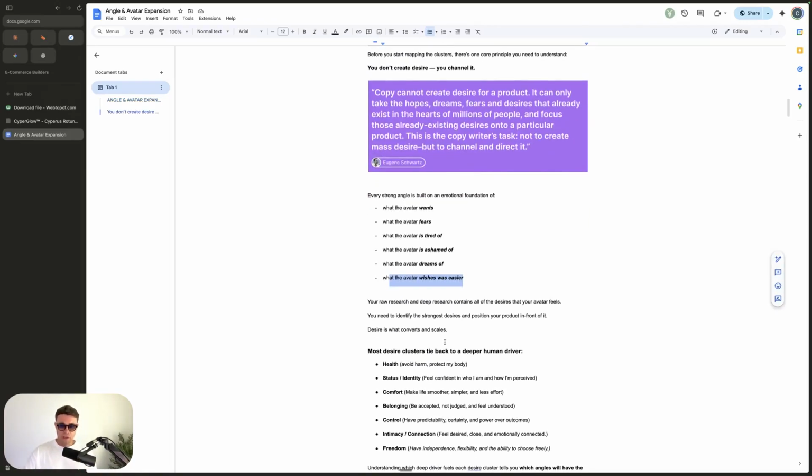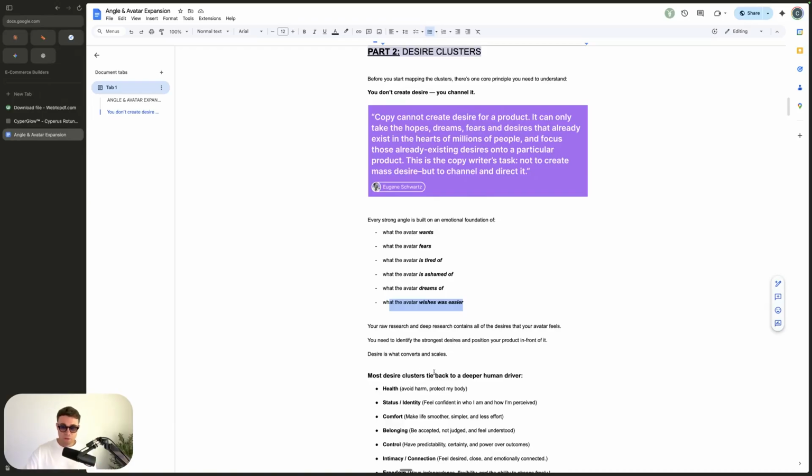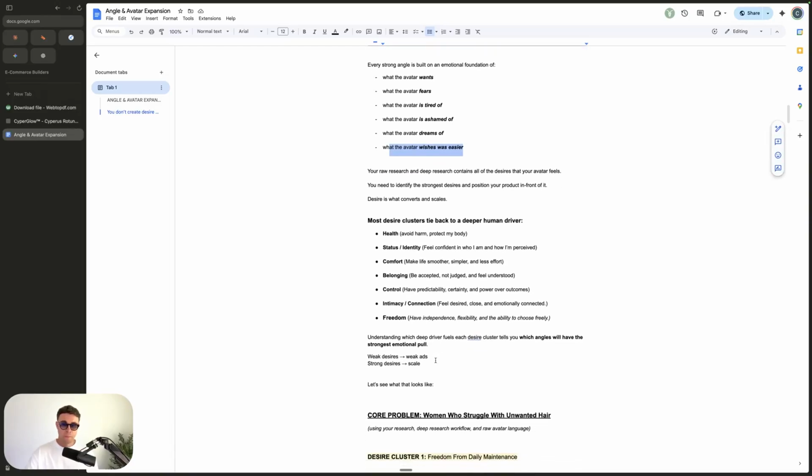Your raw research and deep research contains all of the desires that your avatar already feels. You need to identify the strongest desires and position your product in front of it. Desire is what converts and scales. So if you have your deep research document and if you have your raw category context file, everything that we need is in there. It's our job to now extract all of that out and break it down. Most desire clusters tie back to a deeper human driver. So this is super important.